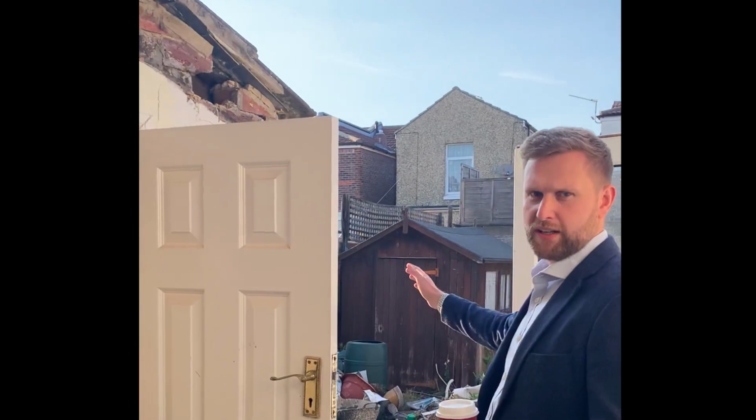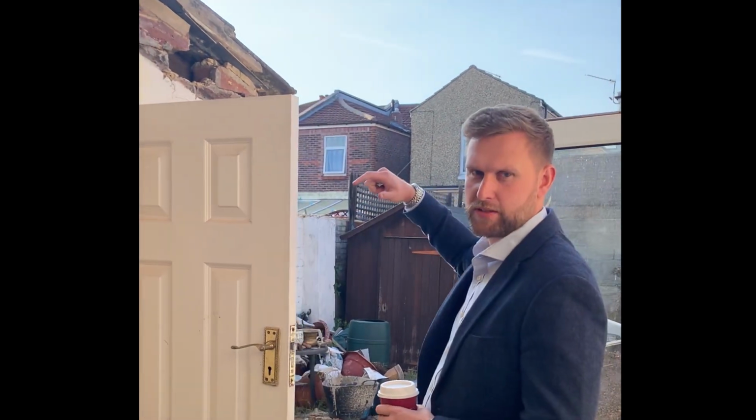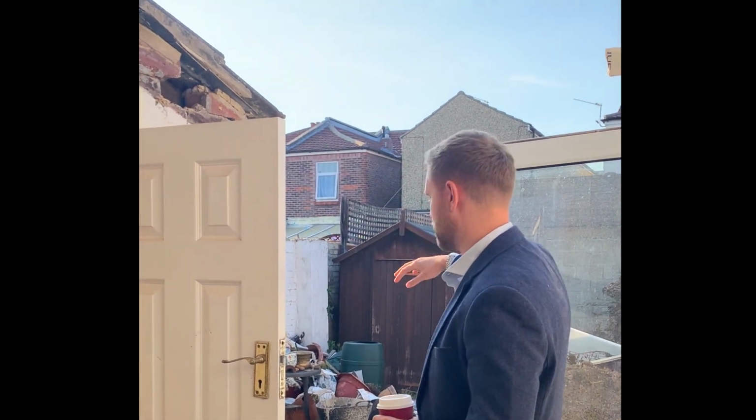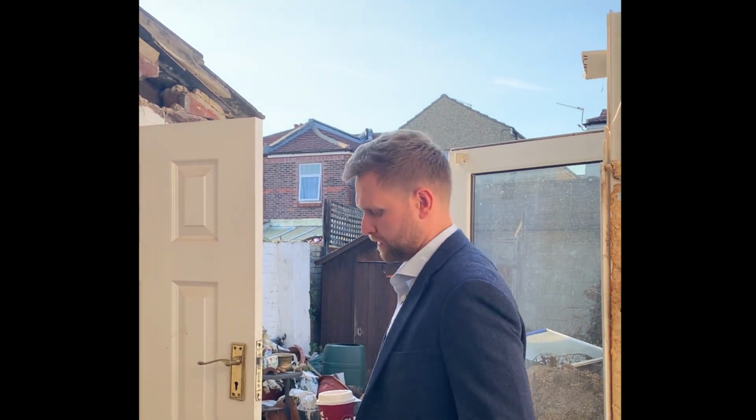What we're going to do is side access, because there's an alleyway that runs along the side there, so we'll put a secure gate in there and then a brick built bin and bike storage there, which I'm going to show you what we've done in the next property as well. Yeah, show you around.